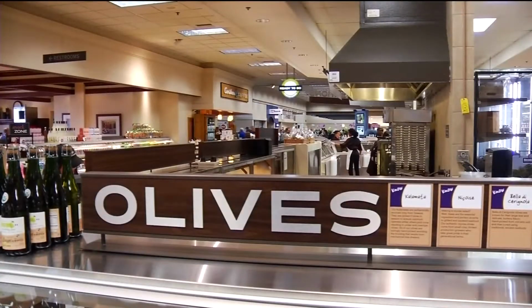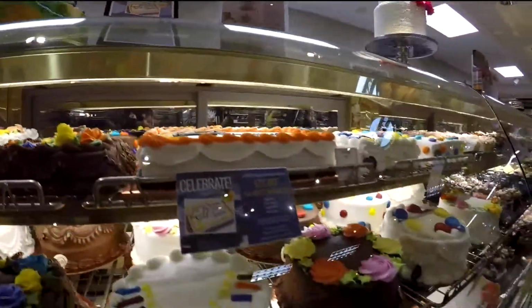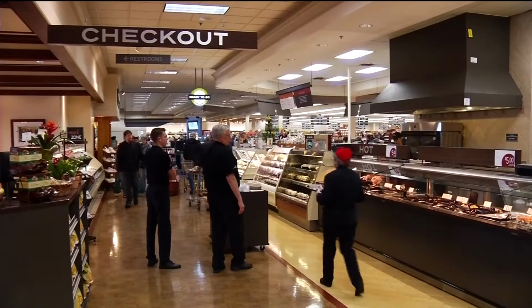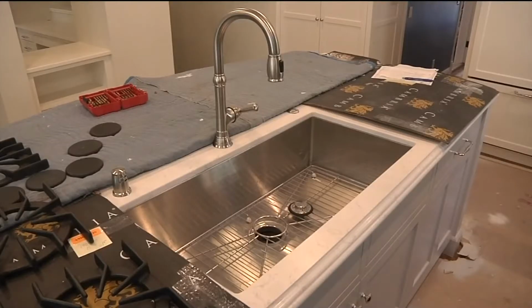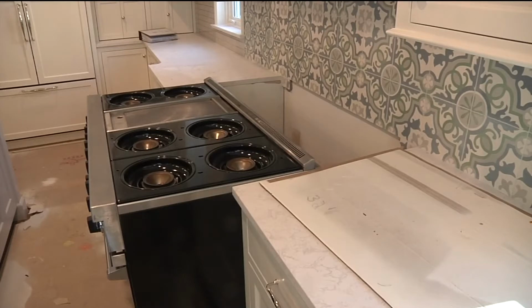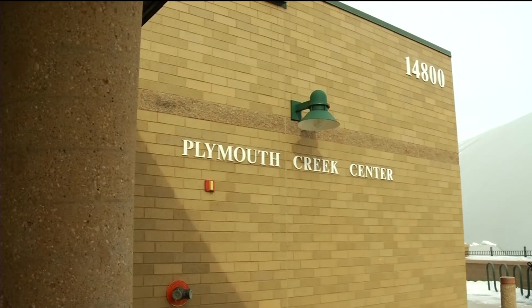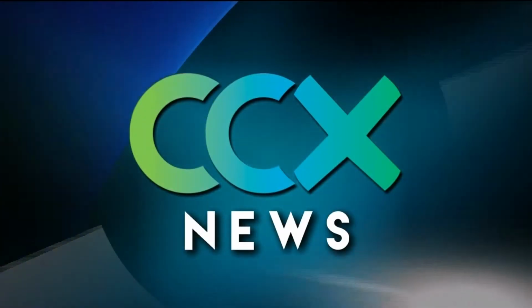Straight ahead on CCX News, a new contract approved for local Lunds and Byerlys grocery store workers. Why this contract is being called a groundbreaking win. Plus, something missing in the home construction industry. It's causing projects to take longer than you'd expect. But first, officials in Plymouth discuss changes for one of the city's most widely used buildings. CCX News starts right now.